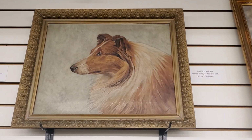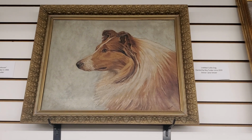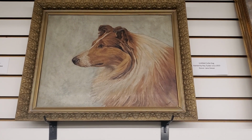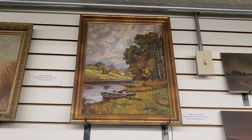Very dark. Okay, so this one doesn't match anything else, which is why I saved it for last. So he did this one in his childhood. It's of a collie dog. It is painted around 1910, but was donated by Jane Drever. Okay, and then last one on the wall.